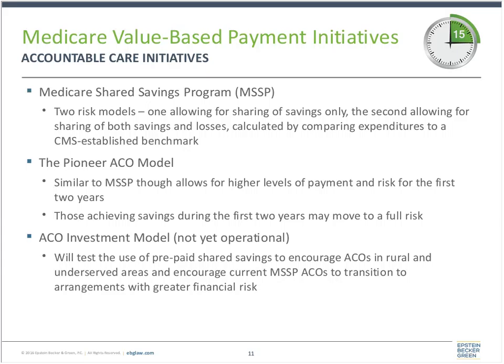So the second model is the Pioneer ACO. It's similar to the shared savings, but did allow for higher levels of payment and risk, and was allowing people to move towards full risk bearing. The investment model is one that is out there but not yet operational. They're testing the use of prepaid shared savings to encourage ACOs in rural and underserved areas, and to encourage current ACOs to transition to bear greater risk and hopefully greater savings potentially.